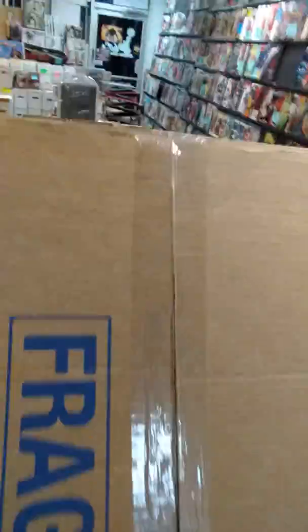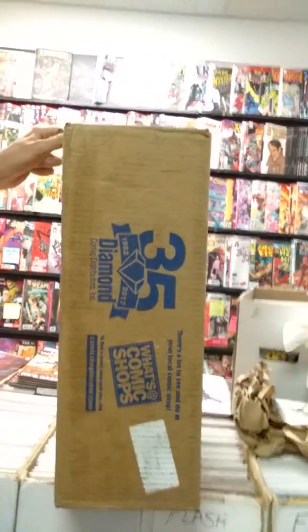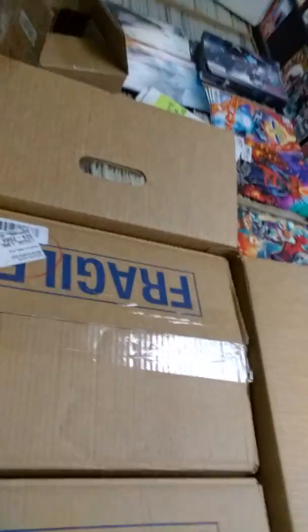So this is your large Diamond box. This is the one I demonstrated with. I'm going to open it up for you so you can see what it looks like. Like I said, this is what the majority of our weekly shipment shows up in. They weigh between 40 and 60 pounds on average when they're done. So you see, got the large box, and inside of the large box you have two short boxes.